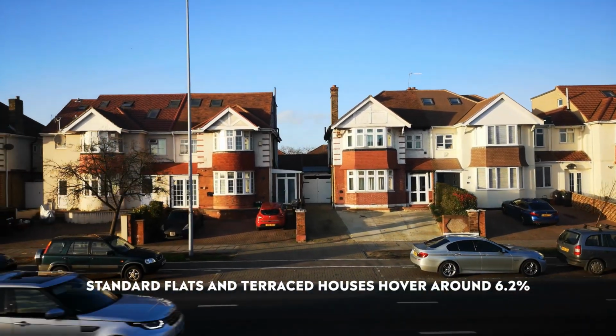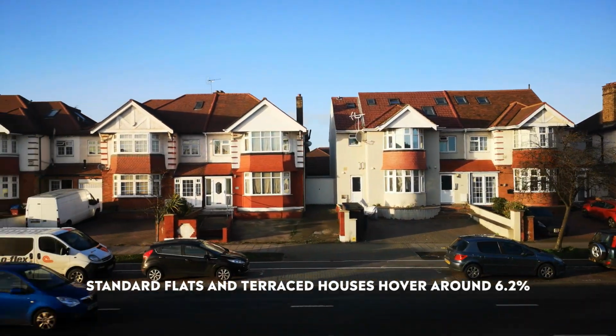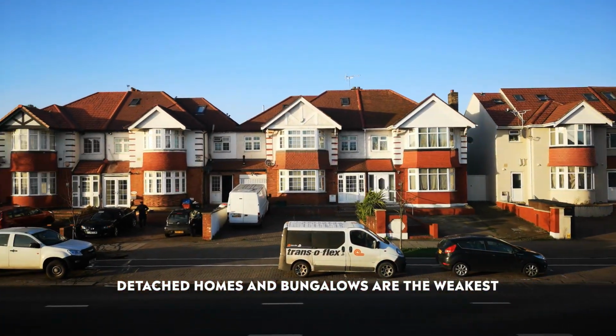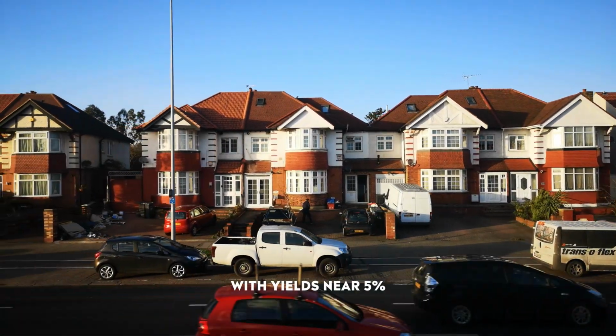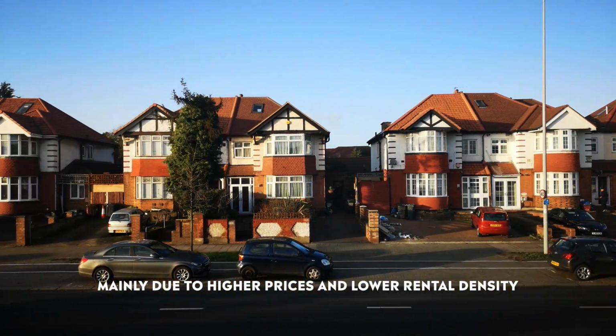Standard flats and terraced houses hover around 6.2%, offering simpler management. Detached homes and bungalows are the weakest, with yields near 5%, mainly due to higher prices and lower rental density.